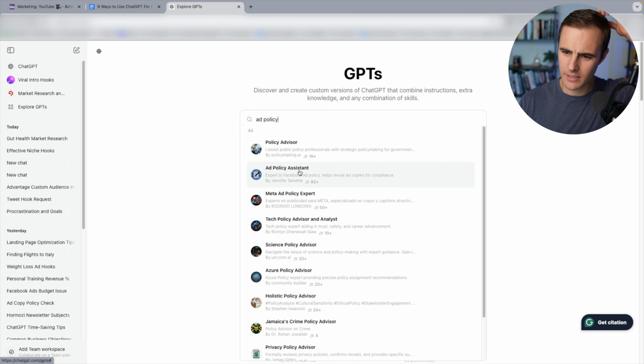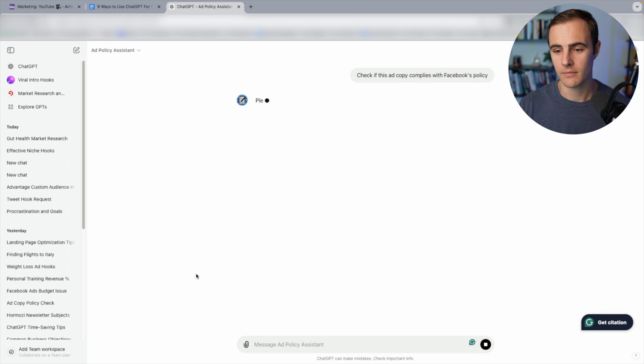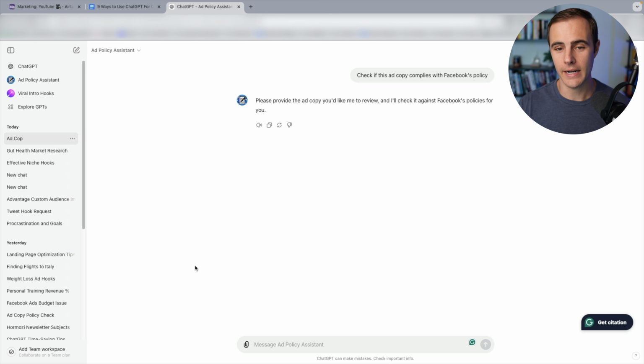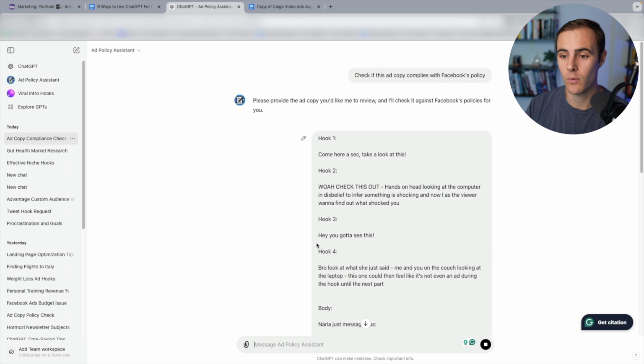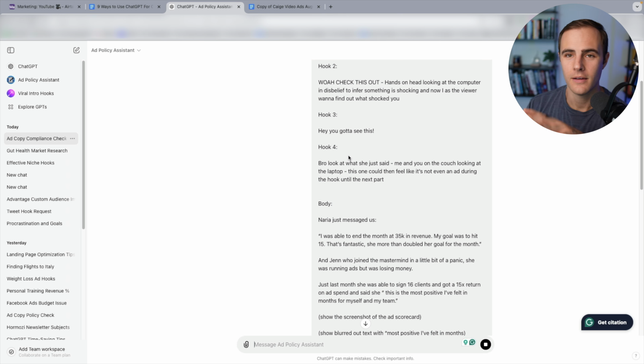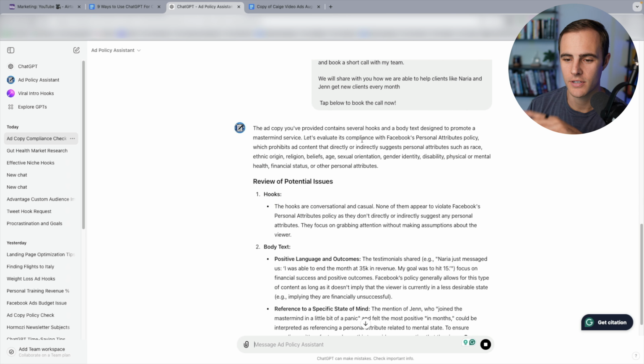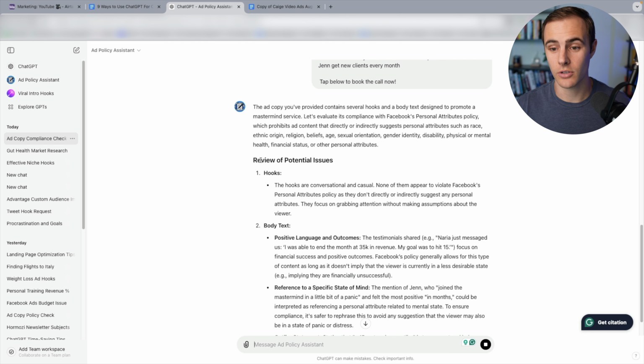I could go in here and type in ad policy, and Facebook ad policy assistant. This is the one that I've been using. And I can say, check if this copy complies with Facebook policy. And it's going to be like, great, please provide it. All right, so I just pasted in one of the ads I was working on this week. Whenever I write ads, I write multiple hooks and then the body. It knows.